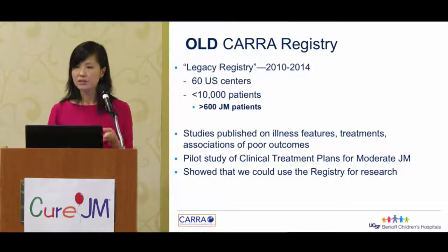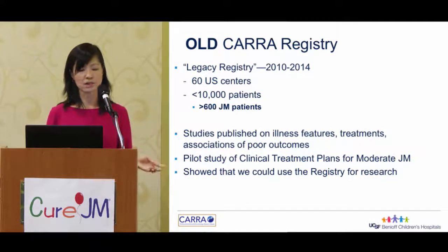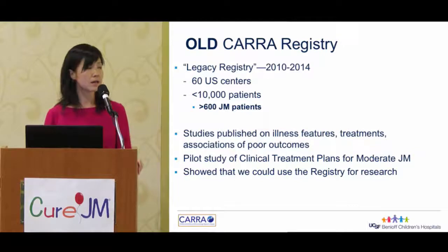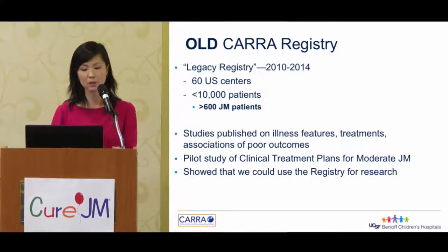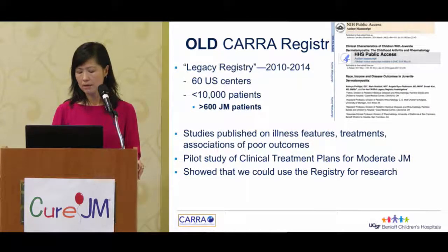Dr. Reed mentioned earlier that we had an old CARRA registry between 2010 and 2014. From over 60 U.S. centers, we collected over 600 patients with juvenile myositis. That's a huge number of patients, so we did really well. There have been a number of publications related to this that continue to be analyzed.